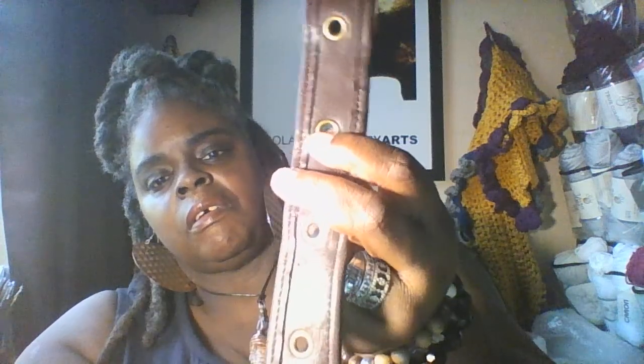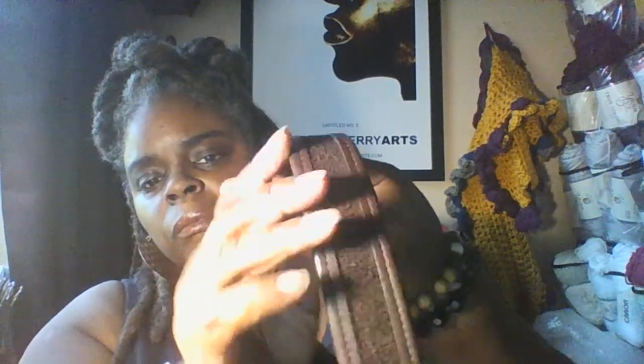And then we're going to check out the holes again. They are brass. And of course, that's raw leather on the inside. So, it appears to me that this bag is authentic. It's a real vintage Coach bag.